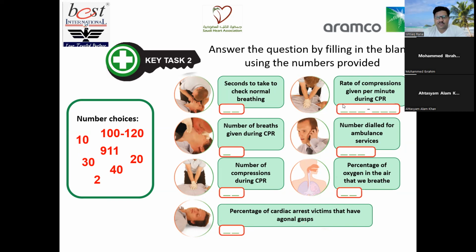Rate of compressions given per minute during CPR. It's compression, like interlock your fingers, your elbows, and you push harder and faster in the middle. Like so, per minute, how many compressions? So you need to remember 100 to 120 per minute, but not the cycle. Cycle is different, we'll discuss that next. 100 to 120 compressions means almost two compressions in 1 second. It's very fast, that is why I say push harder and faster in the middle of the chest.